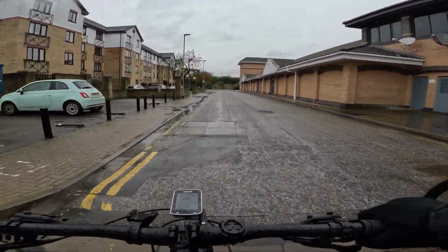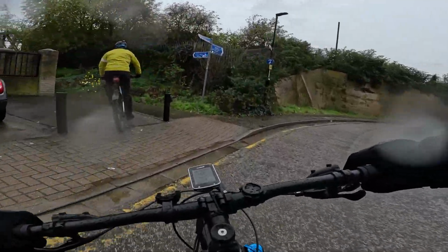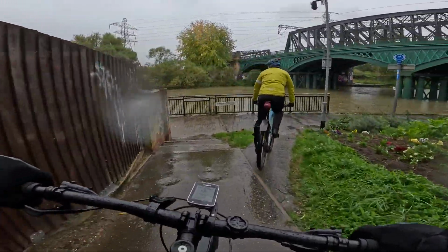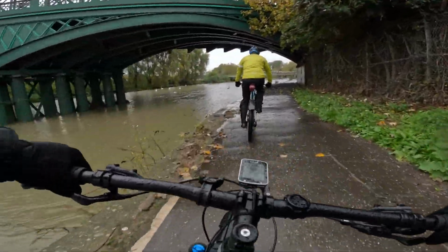They don't care, they've not even seen us. Back down to the side of the river, next to Peterborough Rowing Club, a bit further up. We're good. It is high, really high.